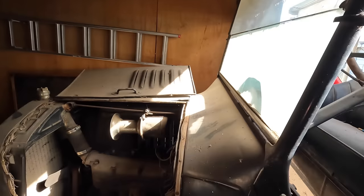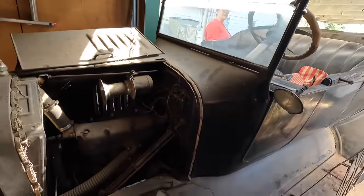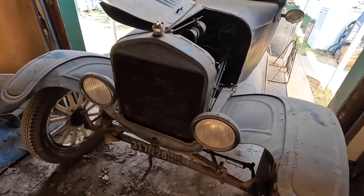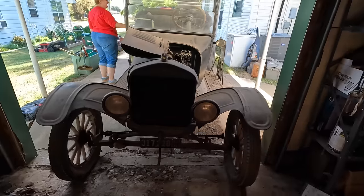Yeah, oh my goodness. No power steering. Oh, you know what? It's cranking the engine. It's going backwards. I told you that's how they raced them. Yeah, the engine is spinning. So I'm guessing it is not in neutral. Wow, look at her.